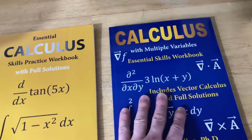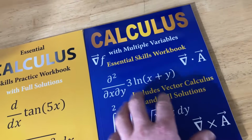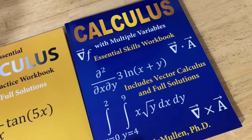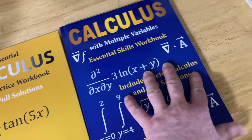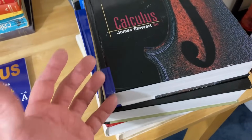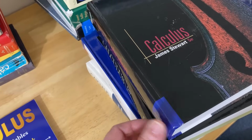However, I think this one is better. This book is not as popular, and the reason I think this book is better is because it's on multivariable calculus, and it has examples in multivariable calculus that will help you when you're using these books to learn. One of the things that people struggle with in these books is having enough examples.